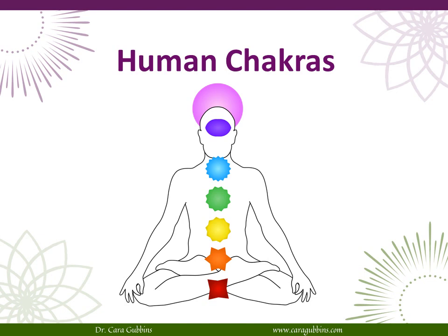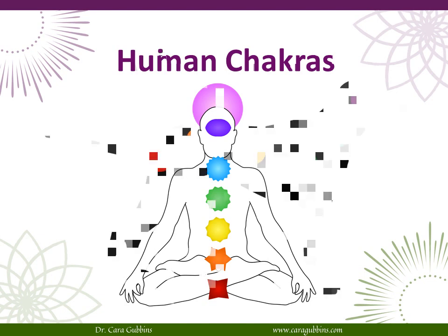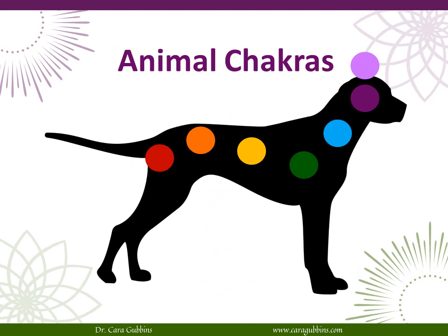Each of these chakras governs the physical aspect of your life where the chakra is located. The other 3 aspects of your life are also categorized and grouped according to similar principles. The physical, the mental, the emotional, the spiritual all correspond to a specific energy center. The human chakras and the animal chakras are roughly the same. We have in animals 7 main chakras associated with the physical body. Both humans and animals have more chakras, but these are the main ones that we can really see in action if we know what to look for.